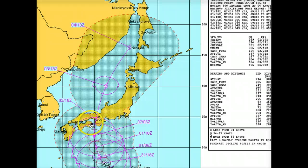But the heaviest amount of precipitation is going to be in these mountains here along the Japanese Alps. Shikoku has already gotten hit by a lot of precipitation early this year, and we all know that once these hit these mountains here, the orographic lifting could enhance it, and some of these inland villages could see some flooding.